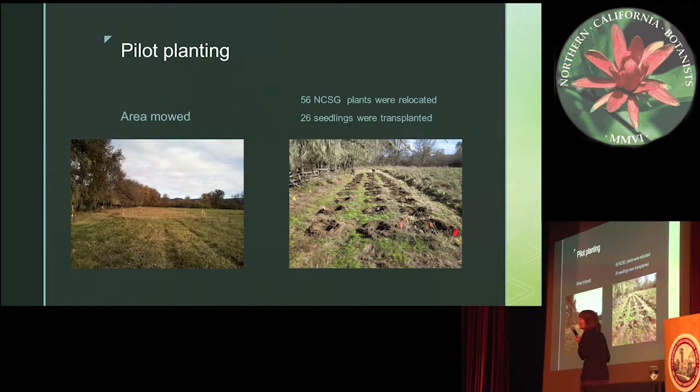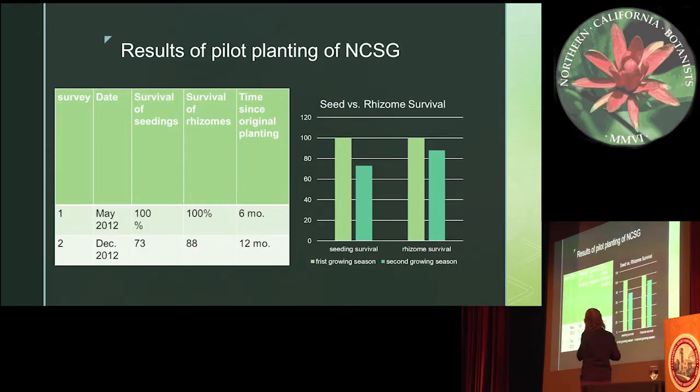Okay. So in the meantime, there was no published literature as to whether or not this plant could be relocated. And there was incidental information that indicated that it was problematic at best. So we conducted a pilot planting program where we moved 56 North Coast semaphore grass plants. This is one corner of that field that I showed you. And 26 seedlings were transplanted.